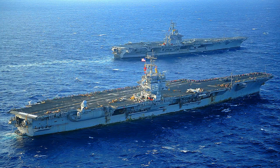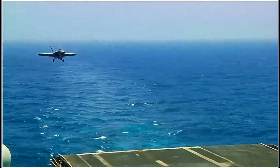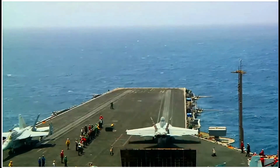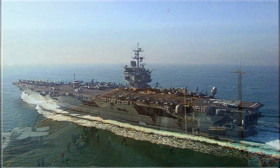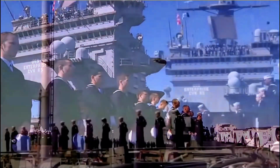She would be 1,120 feet long and 257 feet wide. Her beam would be 132.8 feet, and her draft would be 39 feet. She would displace 93,500 tons with a full load. She carried approximately 85 aircraft, and she had a speed of over 30 knots. Her crew would be 3,200 for the ship operations and another 2,480 air wing crew members.